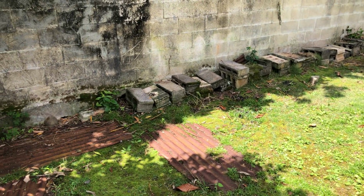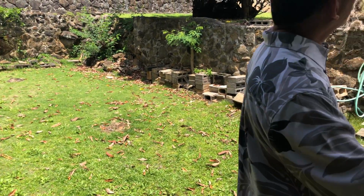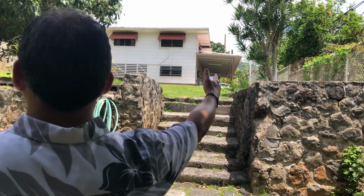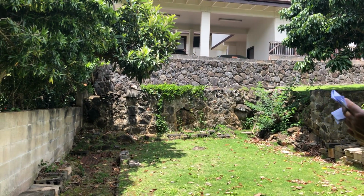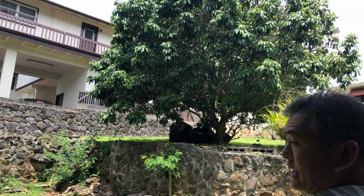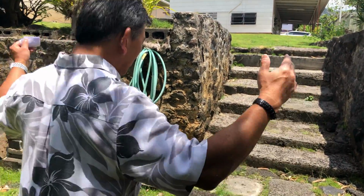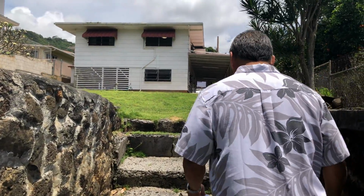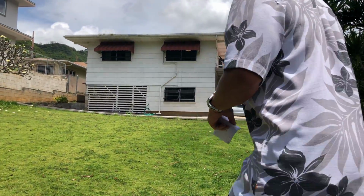Let me show you how big this lot is. As we turn the camera around, we're in the very back portion. See where that white car is way up there? That's where the road is. So if you can imagine how spacious this property is, over 7,500 square feet. Again, three parcels intersect our parcel. That's how long it is. So let's go ahead and take a look up there. Now you could build a whole other structure down here in this portion. Let's walk around the house and we'll go inside.